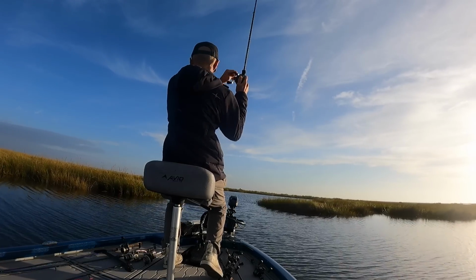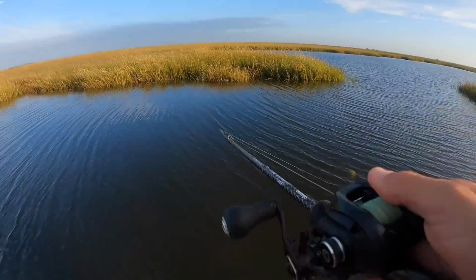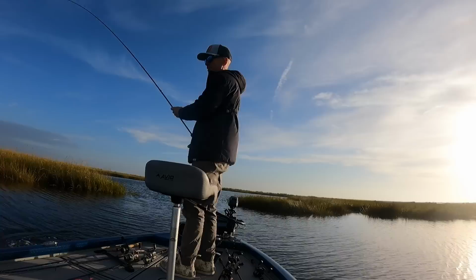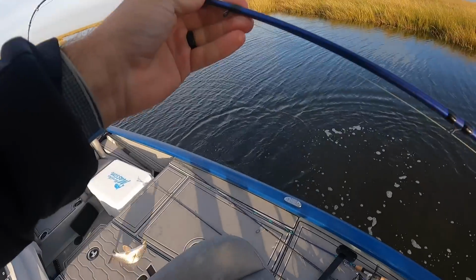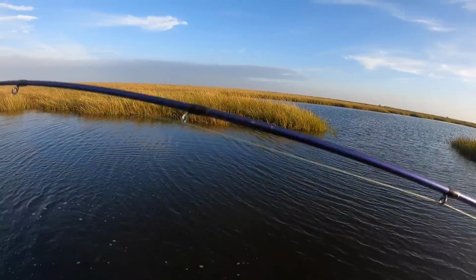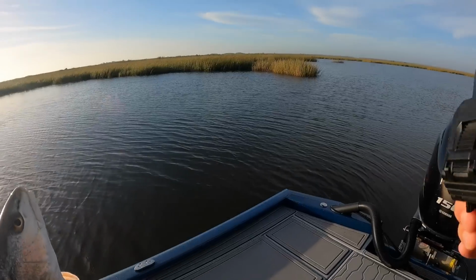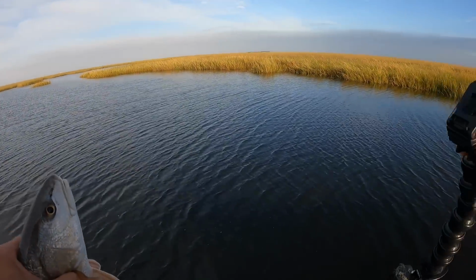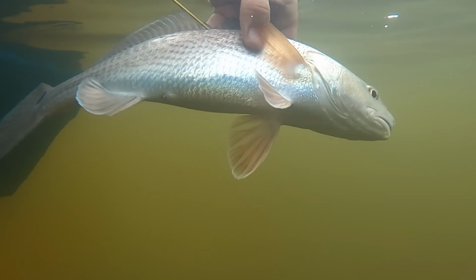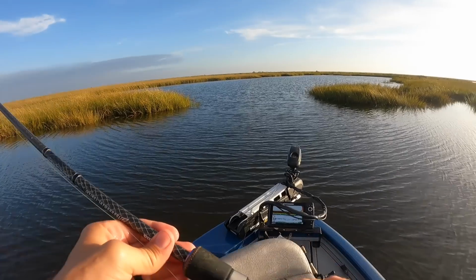Oh, there's another one. That's another one. He's like the same rubber stamp fish we just caught. Right in that cut right there. I mean, does that look redfishy or what? He will get to swim again, just like his buddy. I'm taking video of this release so you can see how gorgeous this water is. That is some perfect water.